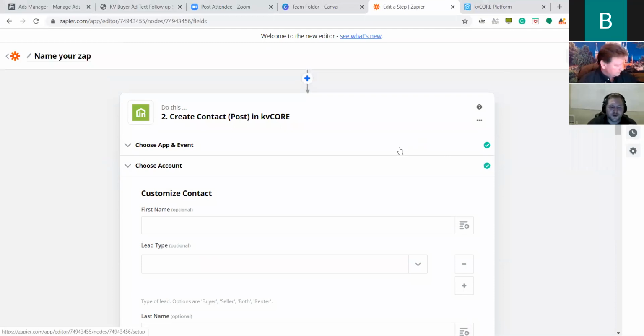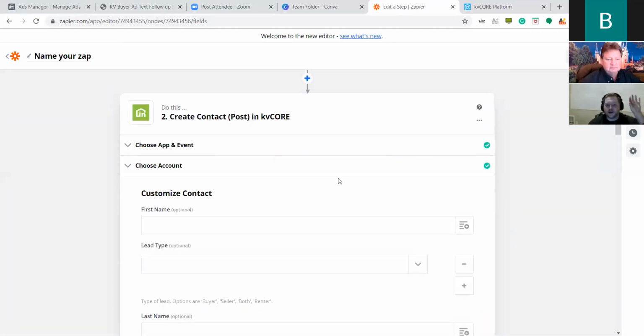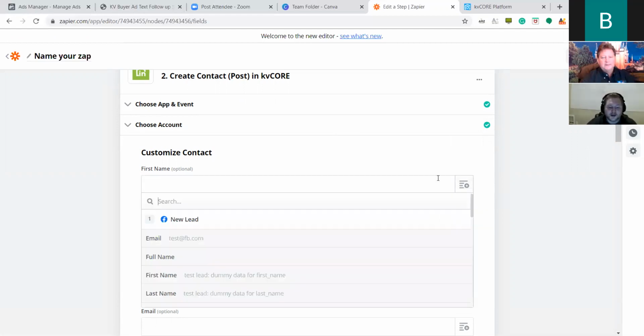Absolutely. So as soon as you add the KVcore functionality, as soon as the lead hits on Facebook, Zapier is going to take it and plug it into KVcore automatically for you. Right. Now, this is the part where you want to make sure that you have everything set up correctly. On your Facebook lead forms, we have to make sure that we have everything broken down. Instead of requesting full name, make sure you're doing first and last name so the data can be input properly into KVcore. Yes.